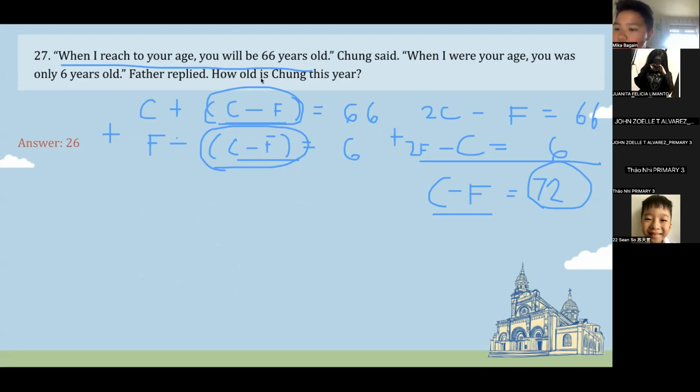So F, okay, wait. F minus 72 is equal to 6. Now, what is it equal to? So F is equal to 6 plus 72, which is equal to what? Is it 79? No, 78.